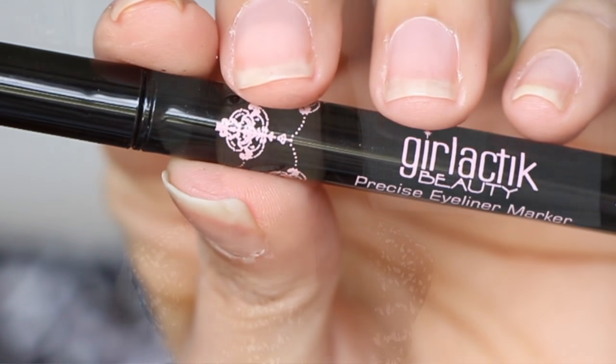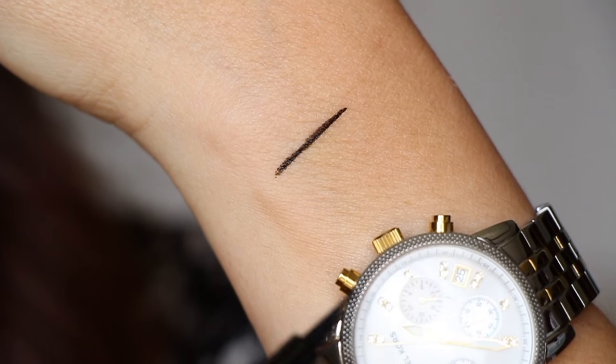And then the last thing in here, which I thought the other thing was last, but it's not, we have a Galactic Precise Eyeliner. It's a nice, fine tip that's there. Let's see. Oh, wow. Hello.